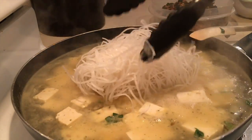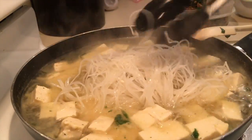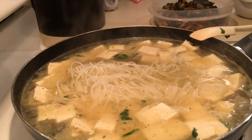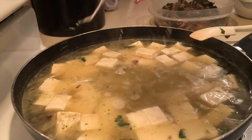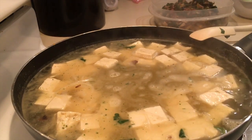Okay, so now I'm just putting the rice noodles in, because these ones you're supposed to only put in for 10 to 15 seconds and then take them out and let them sit until you put broth on top of them. So you see me doing this once, but twice, because I decided that once was not enough noodles and I was really hungry because I hadn't eaten all day.